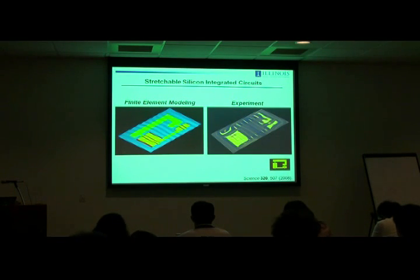And what you're seeing here is this circuit is supported on a thin sheet of polyimide, like I showed you before, and then the underlying substrate is a silicone elastomer. And this is what it looks like after that buckling instability is invoked as a result of relaxing the pre-strain that's applied during the bonding step. So, again, finite element modeling and mechanics is central here. So this is an example of full 3D modeling of this particular structure.